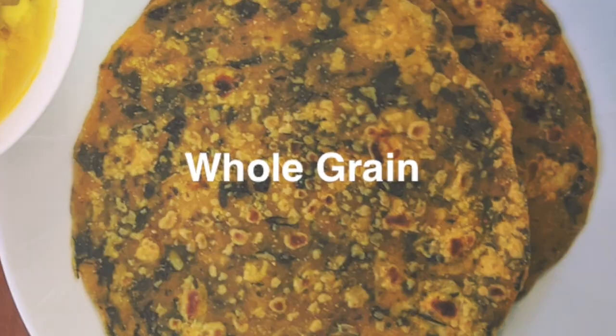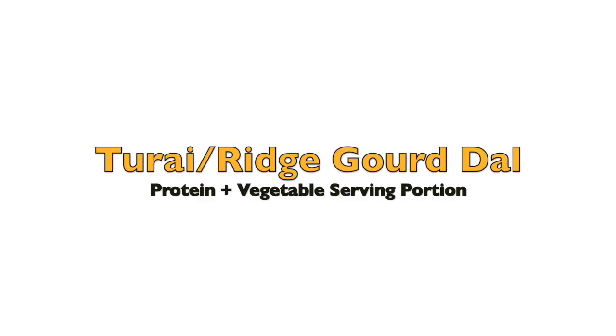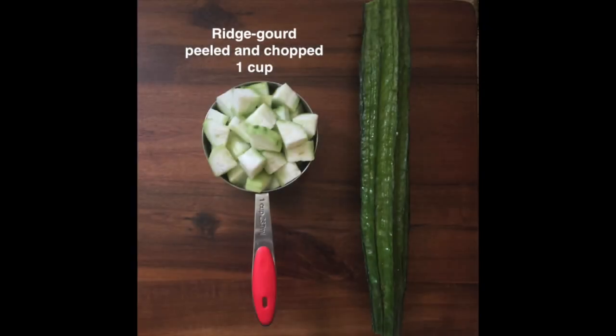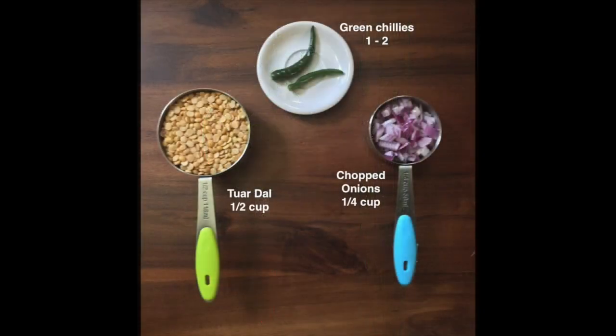Let's check out Ridge-Gourd Dal recipe now. Ridge-Gourd contains high amounts of iron, dietary fiber and vitamin A. Tur dal is rich in protein.